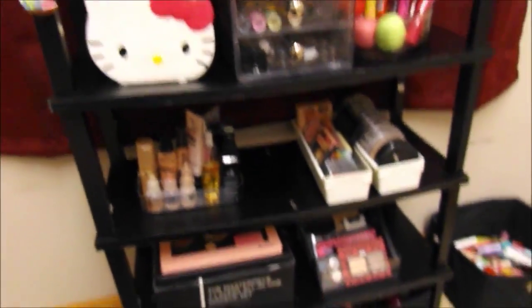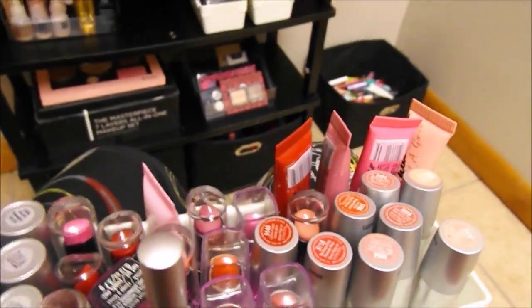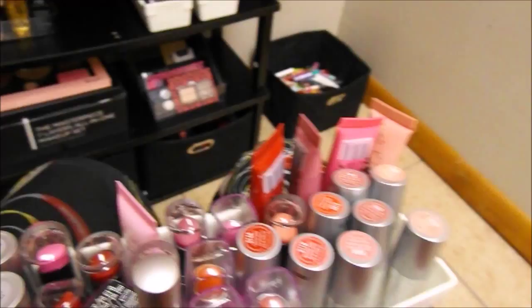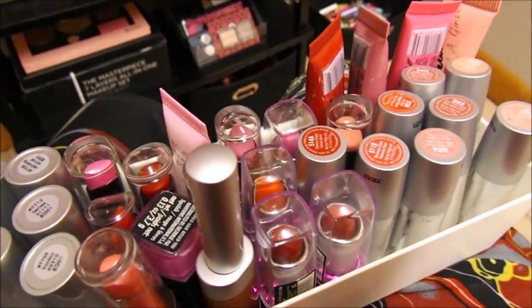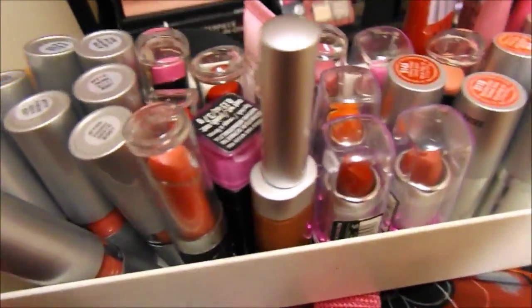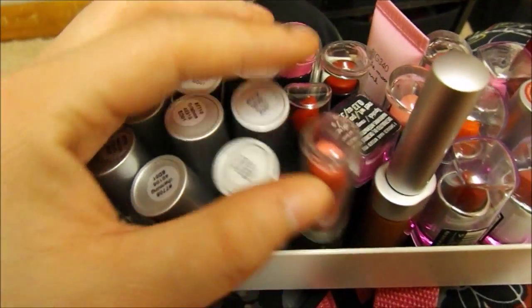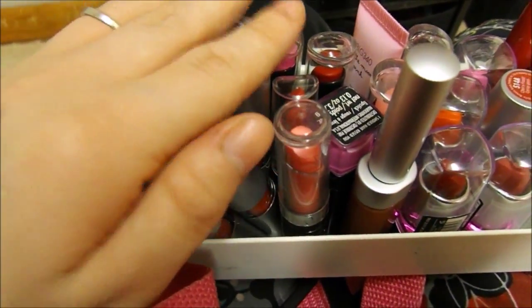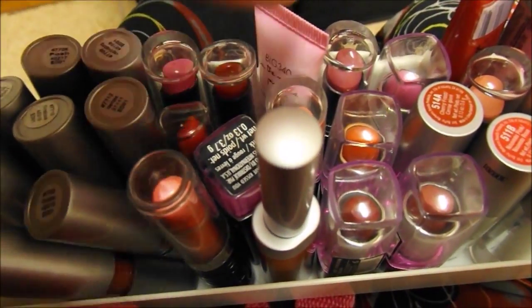I did have a container full of lipsticks, but like I said, they were non-cruelty free lipsticks. I had MAC, Maybelline, L'Oreal, mostly L'Oreal, so I'm just trying to get rid of all of those lipsticks. So now I have, these are all e.l.f., which are the dollar lipsticks, and they're very, very good. I have some Wet n Wilds here, I think I have like 5 of them.